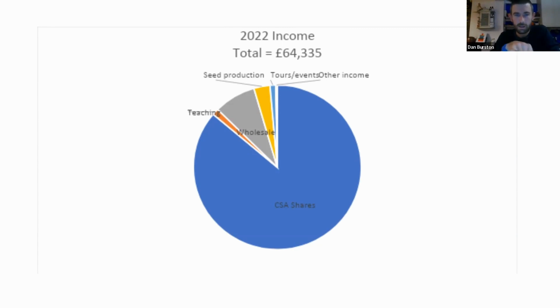Just out of interest, that yellow wedge of seed production in there is about £2,000 to £3,000, just so you can gauge how much different things are. And teaching, I'm going to talk more about teaching now, but teaching's so small this year because our member of staff who leads on that has just been unusually busy elsewhere. It was a larger chunk last year and should be again next year.